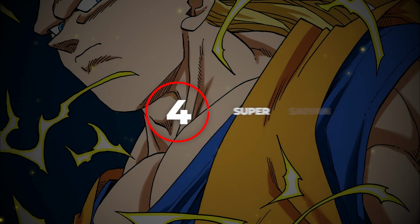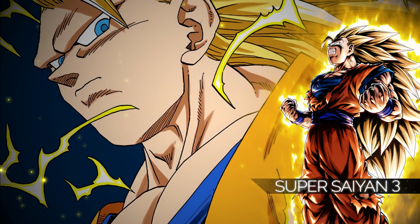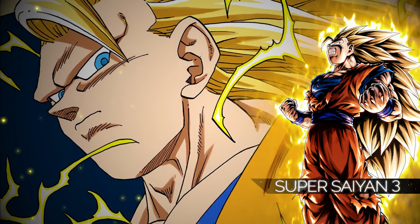Alright, so next up, if we are just going by canon appearances, this would be all the way down below Super Saiyan Blue, as I think the eyebrows look kinda goofy, Goku essentially pulls this form out of his ass, and there's only 2 significant fights Goku has in this form.